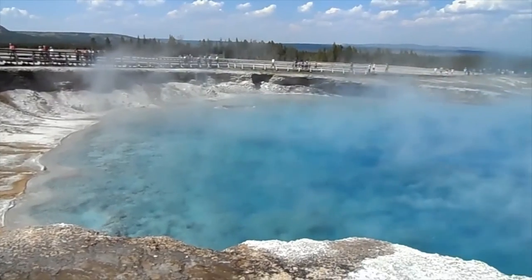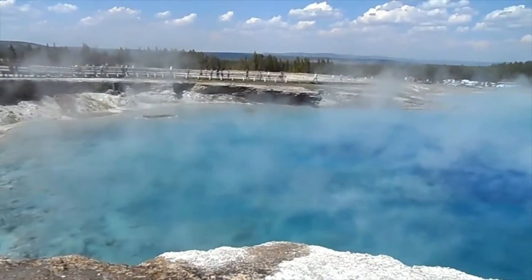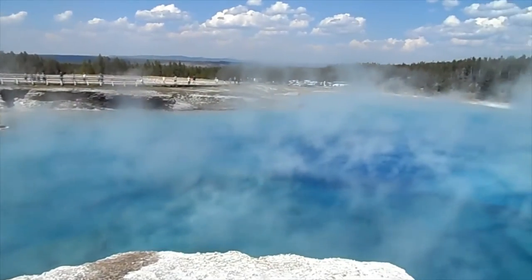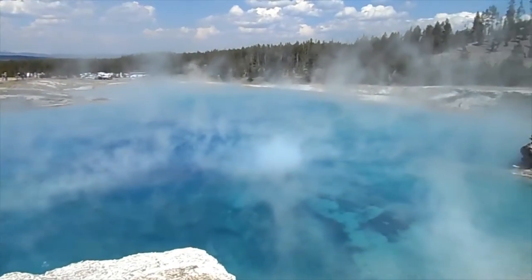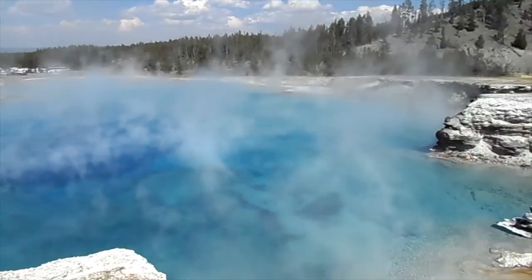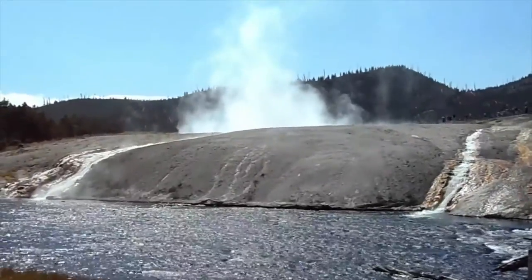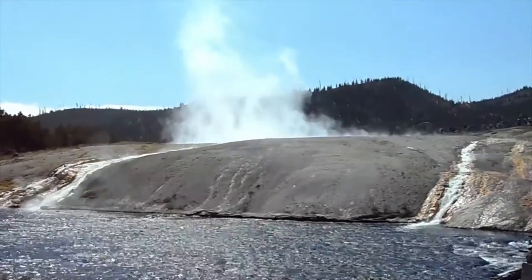Excelsior Geyser Crater, formerly known as Excelsior Geyser, is a dormant fountain-type geyser in the Midway Geyser Basin of the Yellowstone National Park. Excelsior Geyser Crater is a 200 by 300 foot crater that constantly discharges more than 4,000 gallons of water per minute into the Firehole River.